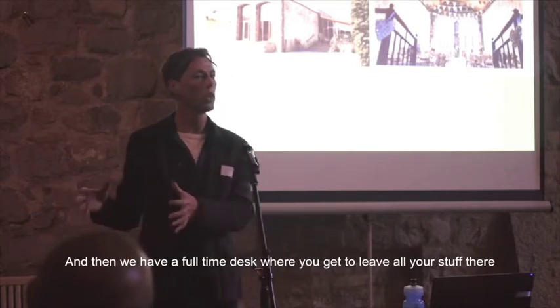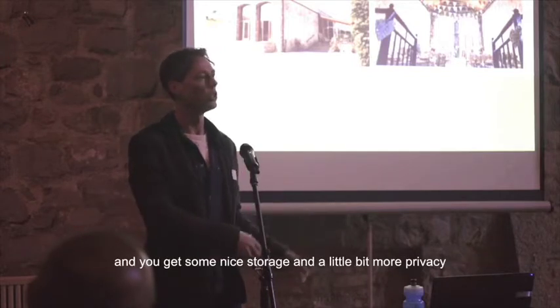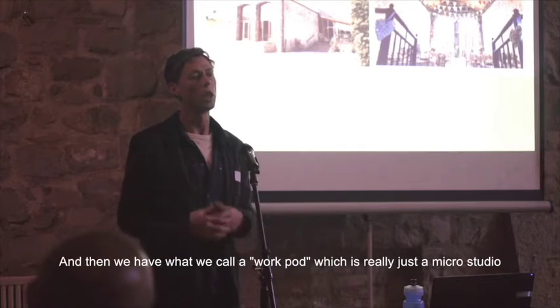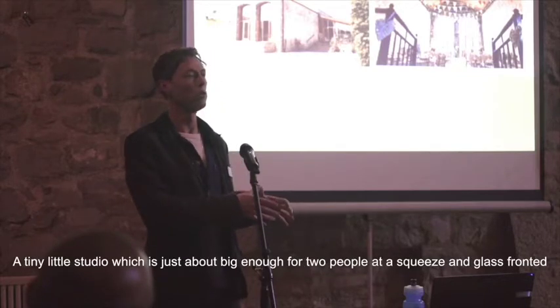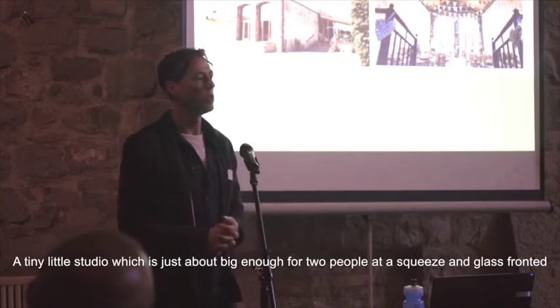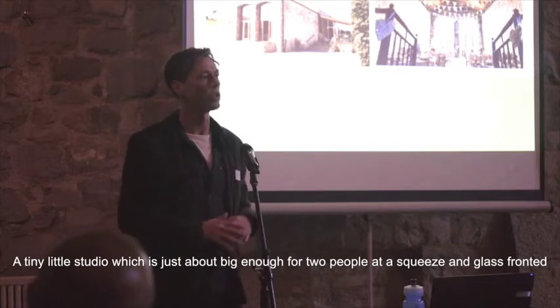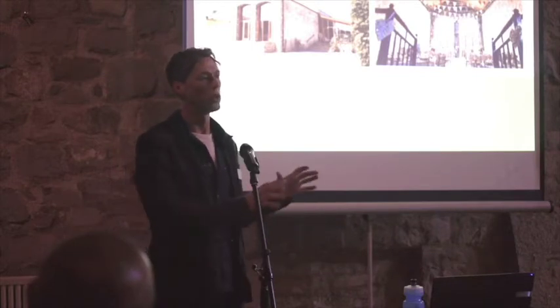And then we have a full-time desk where you get to leave all your stuff there, and you get some nice storage and a little bit more privacy. And then we have what we call a work pod, which is really just a micro studio, a little tiny studio that's just about big enough for 2 people at a squeeze, and it's sort of glass fronted. So you're still in an open plan area, but you've got your own separate space.